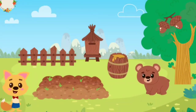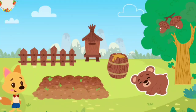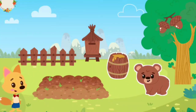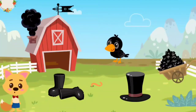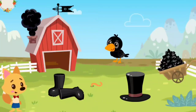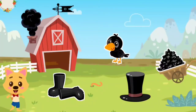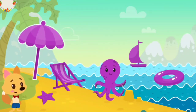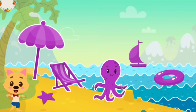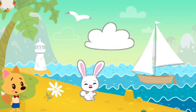Find three brown items and tap on them. Yes. Keep it up. Find three black items and tap on them. Correct! Find three purple items and tap on them. Got it! Find three white items and tap on them. Yes! Great!